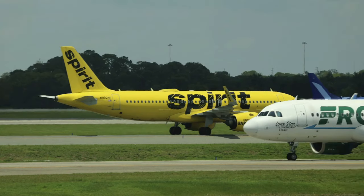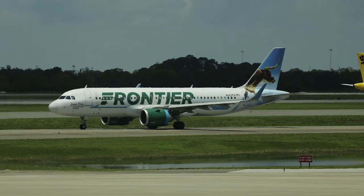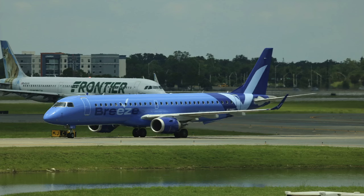A Spirit A320neo, however, this one with the full Home of the Bear Fair engines, which seems like those are impossible to come by now. But there's one right there, so that's looking really cool. And along with that, you saw in the background, I think I get a better picture soon, we had a Breeze 195, so stay on the lookout for more of that. Here's a good looking Cougar right here for Frontier on their Airbus A321. Definitely the best part of the airline is all these tails. They're quite cool.